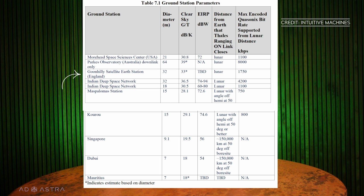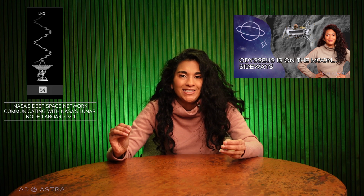Right now, Intuitive Machines is using the most powerful dishes they have in their private communications network to communicate with the spacecraft. According to their FCC filing, that would be dishes in the UK, Australia, and India. But even then, I'm just not sure that's enough bandwidth given the orientation of the antennas. In a previous video, I talked about how using a private network versus the tried and true and extremely powerful deep space network operated by NASA JPL might have put communications for this mission at a disadvantage.